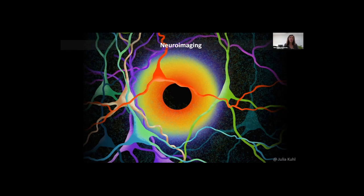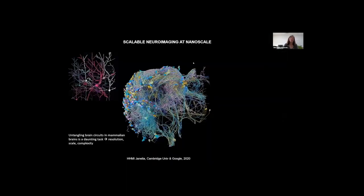I'll go quickly through a few points of why this kind of technology is particularly interesting for neuroimaging. There's a global challenge and a global venture at the moment to develop scalable neuroimaging at nanoscale and to try to reconstruct comprehensively neuronal circuits in brains, in full brains, if possible, in more brains, several brains, ideally.